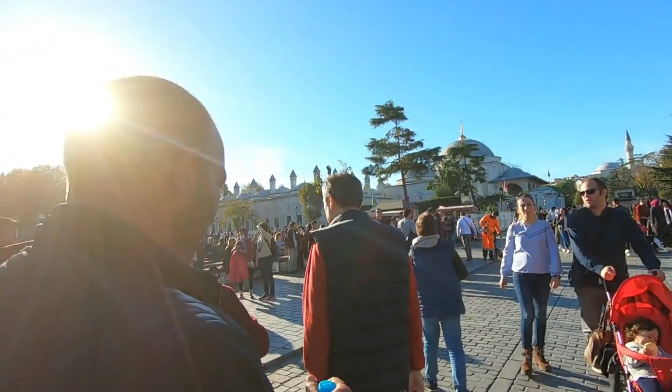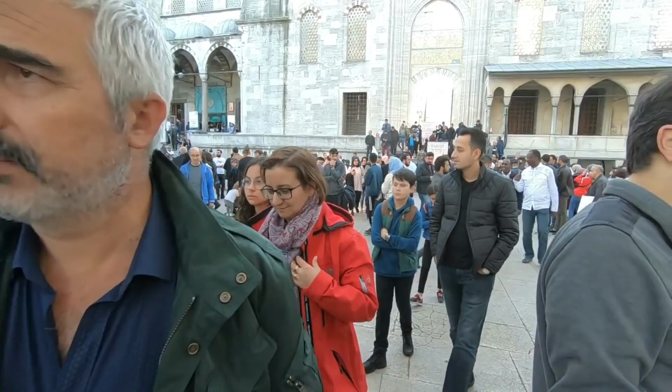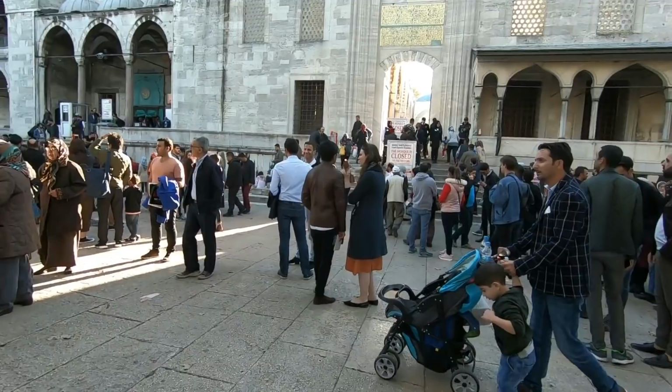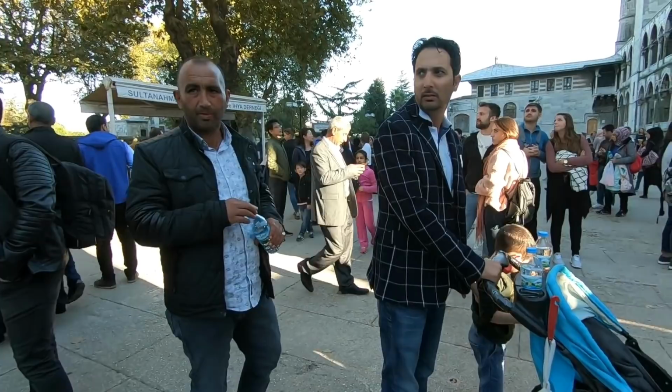Dang it. These guys are hard to get rid of. And so it says the mosque is closed to visitors right now, but apparently it's going to open up soon. Let's see here. In 20 minutes it opens. Yes. I see. Okay. I can show you where we are. You can come after 20 minutes here. I think I will relax here for a little bit first. Do you have a card or something? I don't have it in my shop.